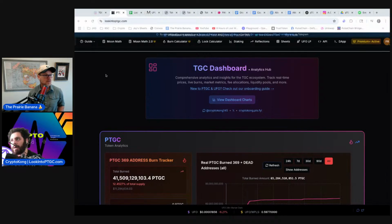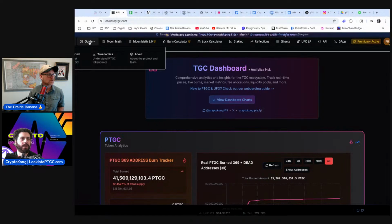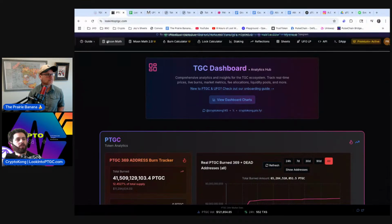Sure. So the dashboard tab, I would like to always have that free. Ideally, yeah, I'll try and keep it tight, so I can keep on serving that for free. The guides and stuff are all free as well, kind of community built, community made. There's the getting started, some stuff on the tokenomics, and the about page as well. Those are all free. The moon math page is quite popular, and maybe we'll do some moon math later in the call. That one's a free page as well.